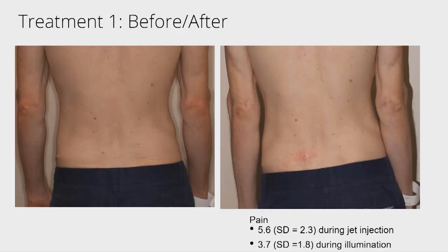So just to show you the results and some pictures. So treatment 1, before and after. So on the left is our basal cell carcinoma. It's the lower left side of the patient's backside. And you can see right after treatment with jet injection of photosensitizer, you can see the erythema of the area. And that we found in pretty much all the patients.